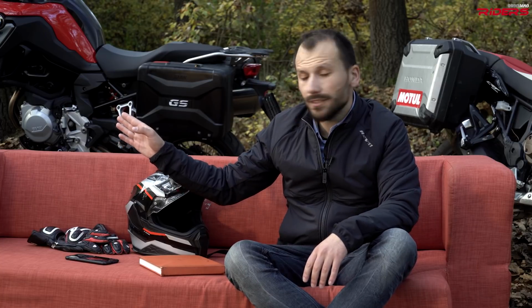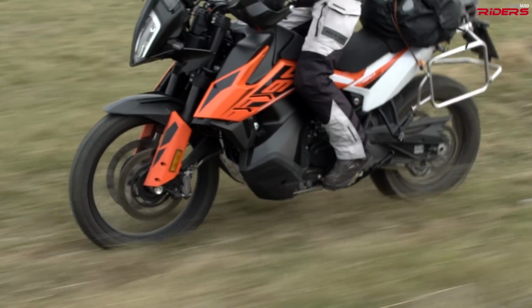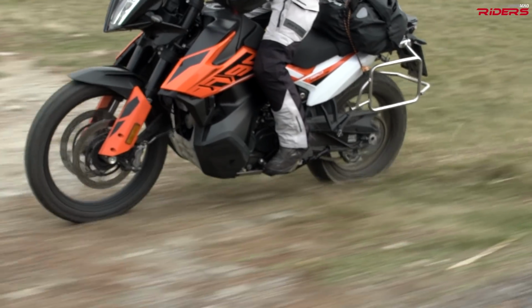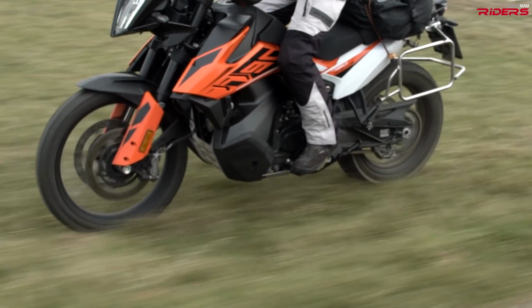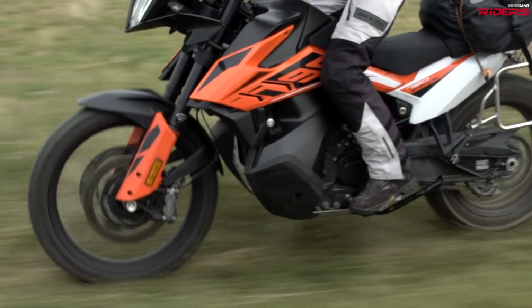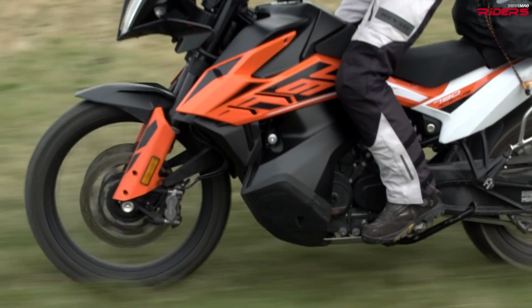Now let's talk about the suspension because it's very important. They all share the same kind of fork, an upside down fork. The KTM is the basic version. It's not the R version, so we don't have that fancy upside down, ready to race, ready to rally, fully adjustable fork. But this one is still good. I mean, for what I did in the Balkans, it was okay. It's good on street, it feels comfortable, it's good enough in off-road.